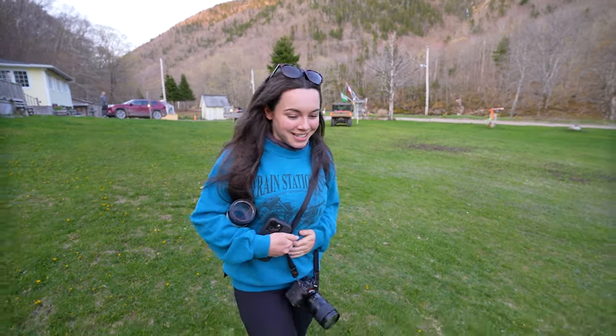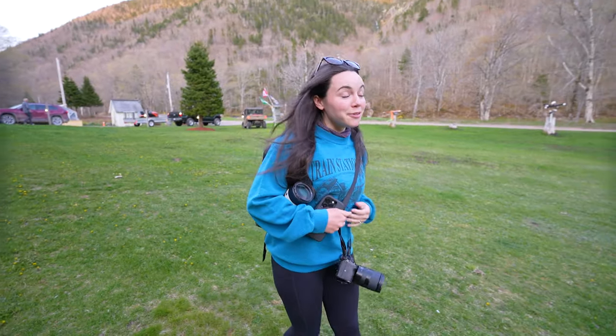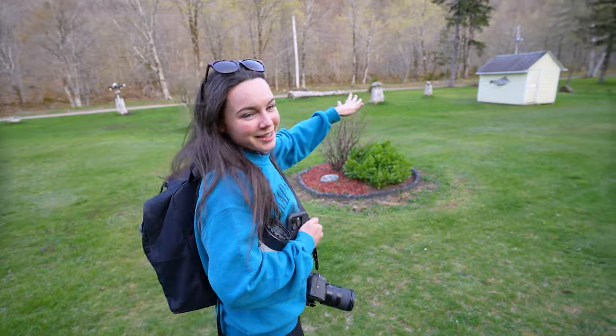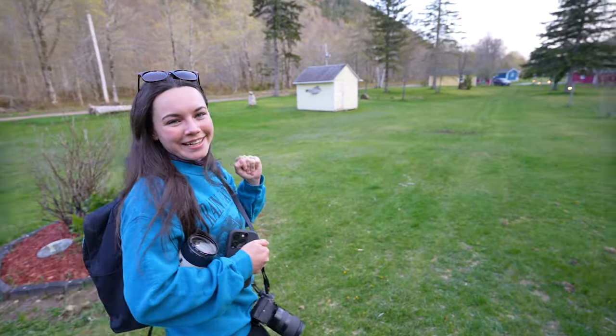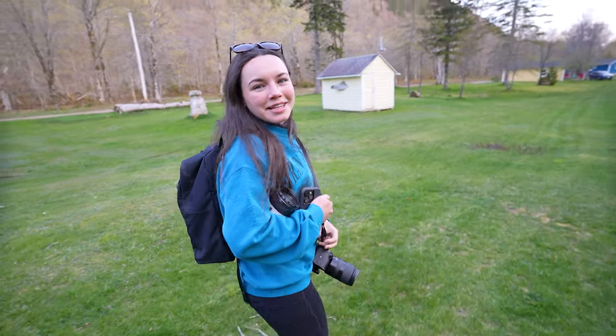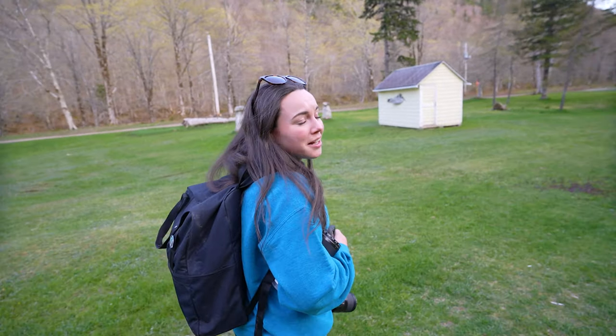Oh my gosh, we are so full. That food was incredible. Holy moly. And now we're just taking our little stroll from the main restaurant lodge area back over to our cottage. We're gonna go get our dogs and go for a little evening sunset stroll along the river.